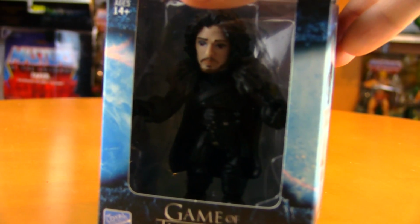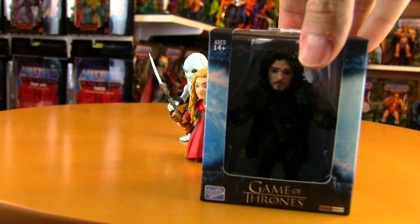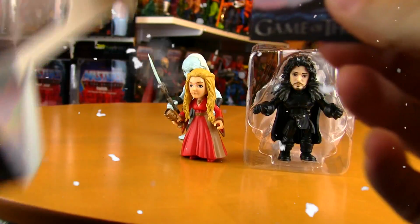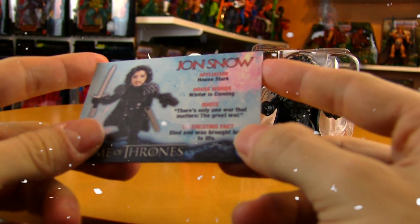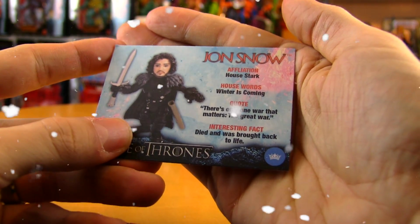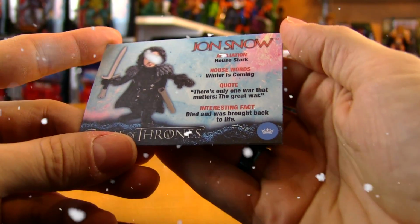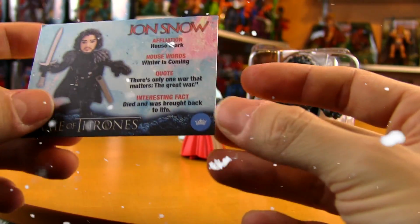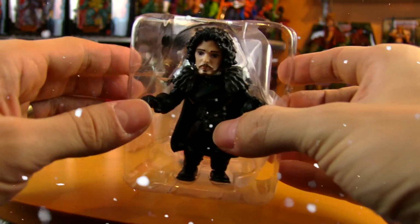And the final figure is my favorite of these three, and probably my favorite of the entire first collection of these. It's Jon Snow. I like this character. Let's take a look at his fact card. Affiliation is House Stark, so no spoilers. House Words is Winter is Coming. And the quote is, there's only one war that matters, the Great War. And the interesting fact is that he died and was brought back to life. That is interesting. Some of these, the Cersei and Jon facts are mind-blowing, and they're just listed as an interesting fact.